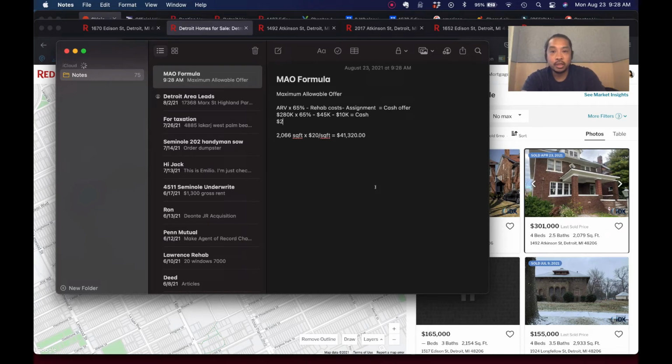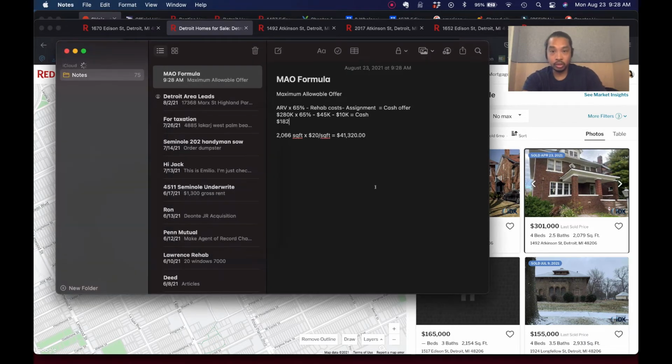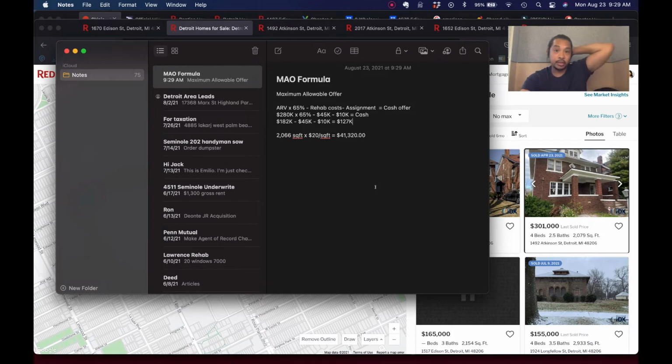So 280K times 65 is 182, minus 45K, minus 10K. So 182 minus 45,000 minus 10,000 is 127K. And that's your cash offer. That's where you end up. So if I were to give my first initial offer, it would be like 110 cash offer to start for this property. I mean, honestly, you could bring that down to 60%. It's really starting to slow down here.